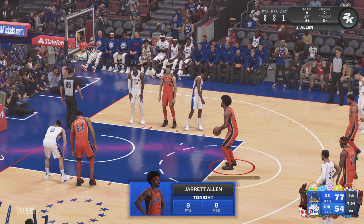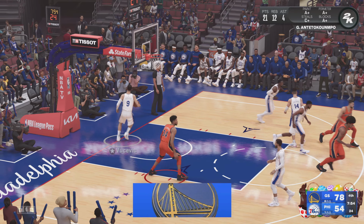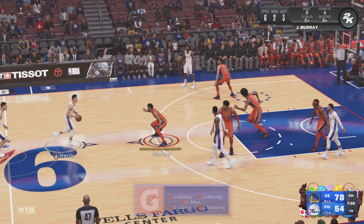So with George on the bench, here's the group that Steve Kerr has on the floor. Murray out there with Holiday. Then it's Zach LaVine. And then there's Antetokounmpo. And it's Allen in at the 5, roaming the paint.